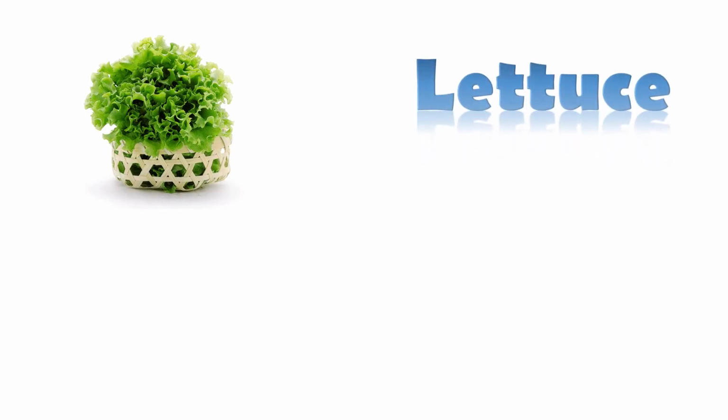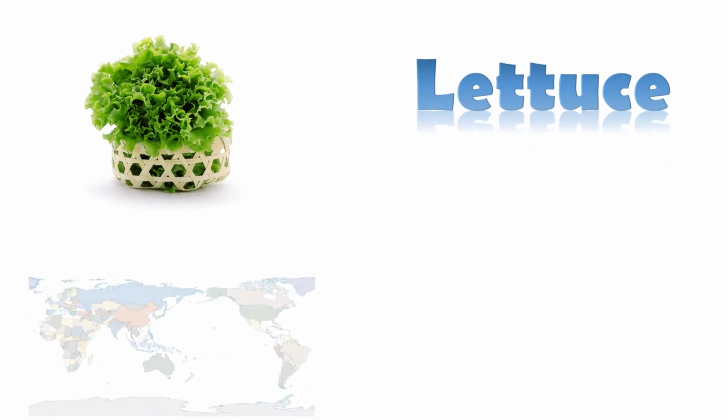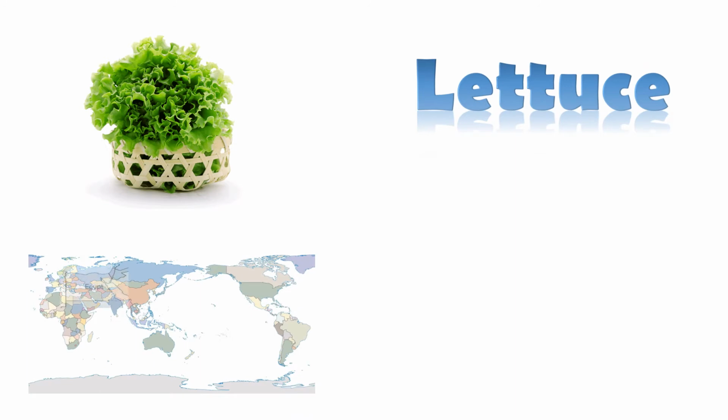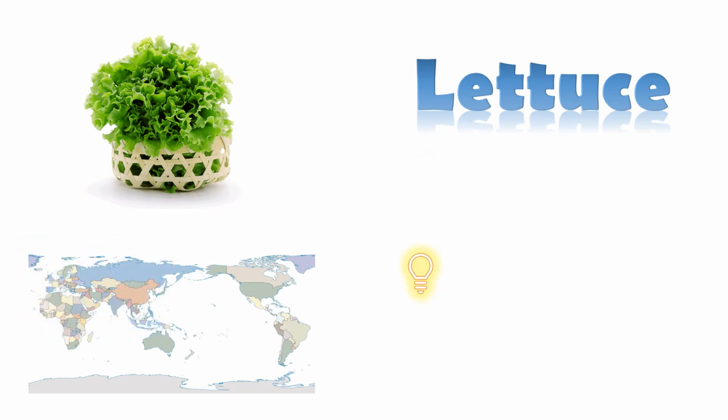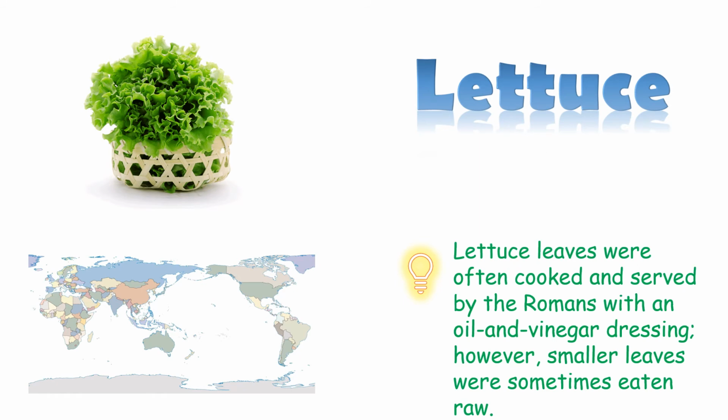Lettuce. Lettuce was first cultivated in ancient Egypt for the production of oil from its seeds. Lettuce leaves were often cooked and served by the Romans with an oil and vinegar dressing. However, smaller leaves were sometimes eaten raw.